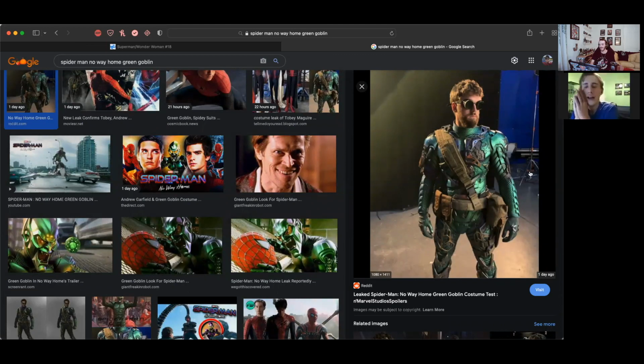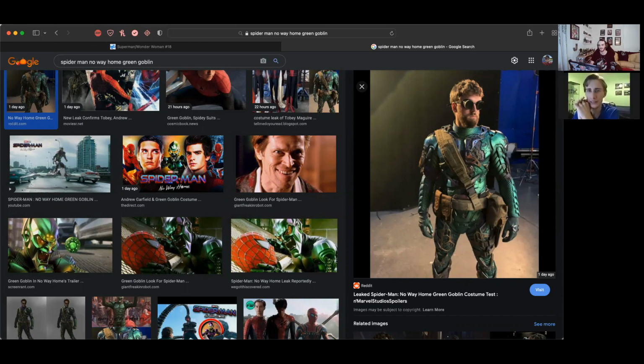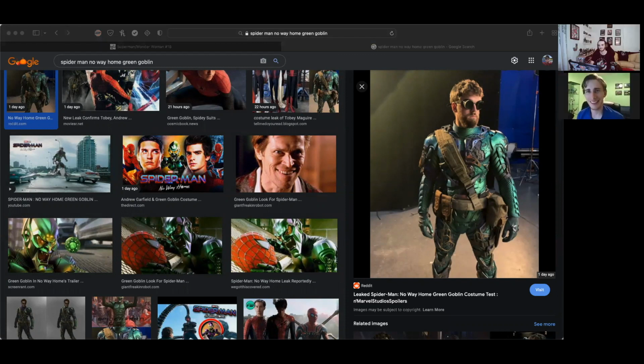Except he has all these pouches. It's kind of like if Zack Snyder did Spider-Man. Dude, it looks really cool. It definitely looks like the classic design, but has some battle damage. I mean, obviously, he got kind of injured. But yeah, this looks really sick. What do you think of the design?